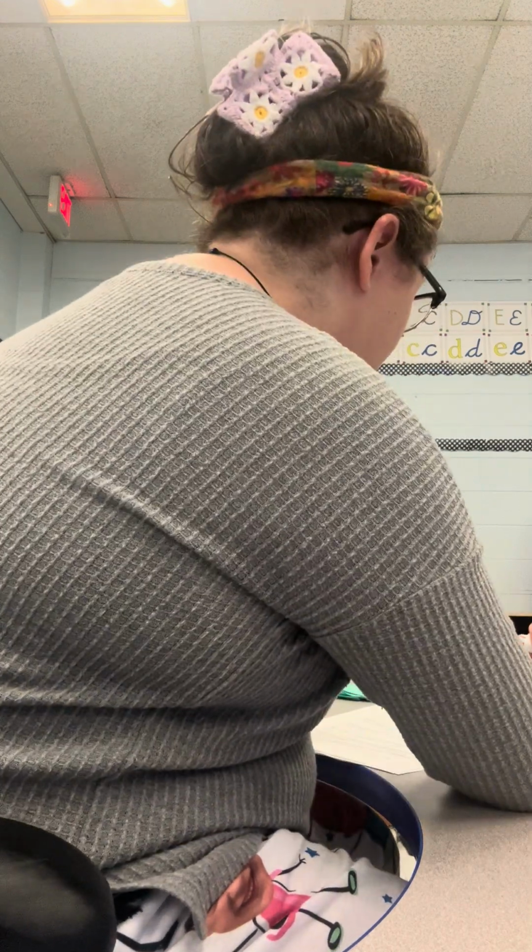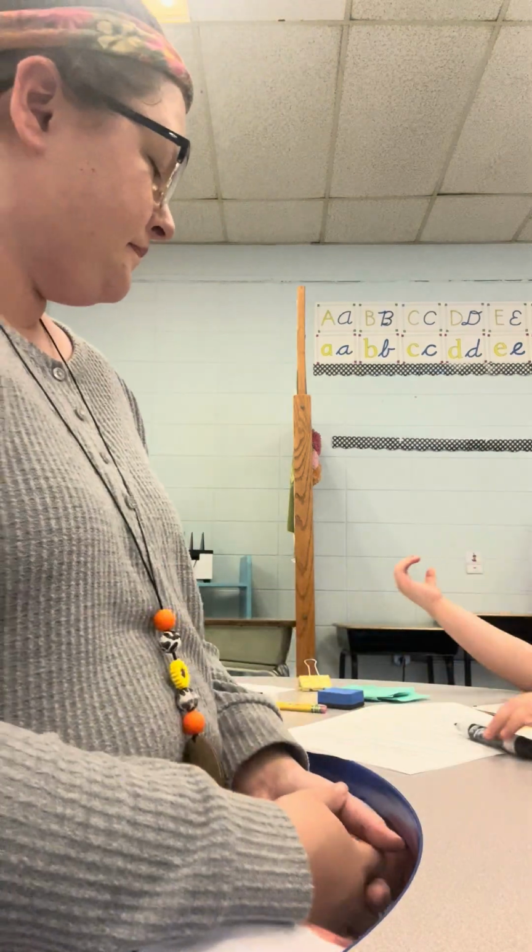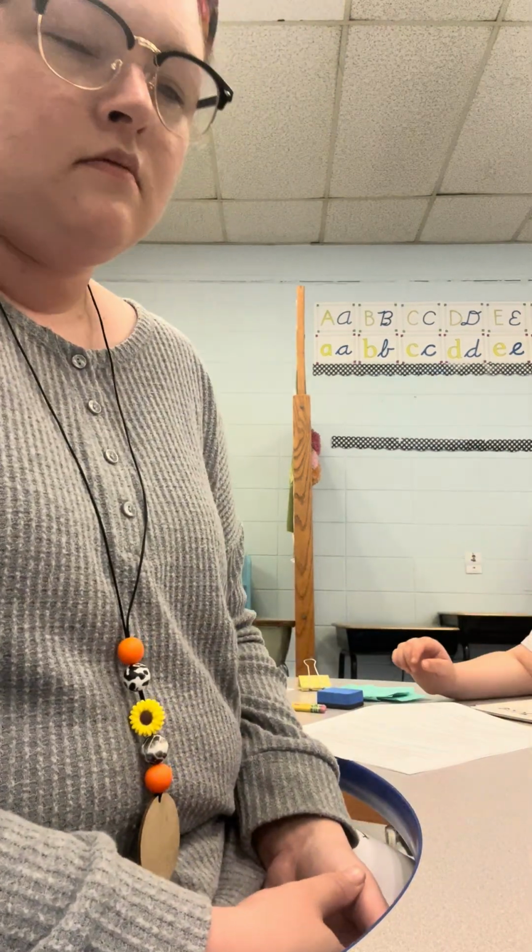So, do you know what vowel always goes with C? How about because? It can be U. In this case, it's going to be A, U. Okay? Look, see it?